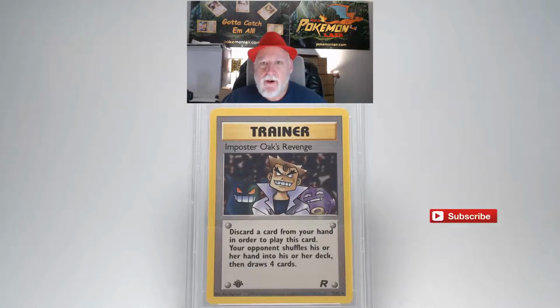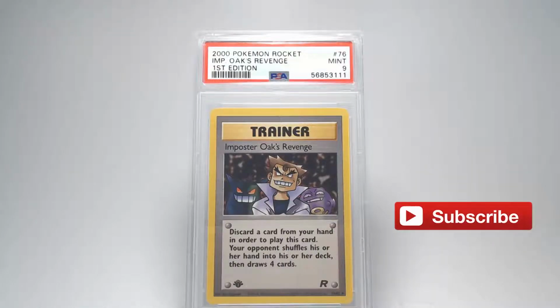As I flip to the back, you can see that the surface and graphics are nice and clean. Our centering looks pretty good from side to side and top to bottom. Finally, looking at our edges and our corners, there's slight damage to the lower right corner. And that's going to produce a grade of mint 9.